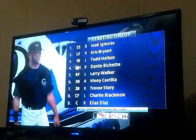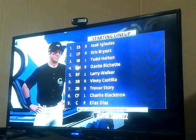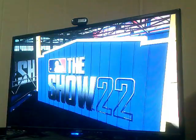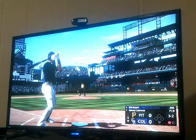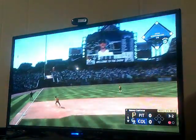Here's Bud Black's lineup for the Colorado Rockies. This is a veteran-led lineup right here. A lot of players with plenty of experience, Singing. Yeah, no doubt about that, Boog. These guys have been around the game for a long time. And they may not have the flash that they once did, but they've got the wisdom to be able to understand different situations.